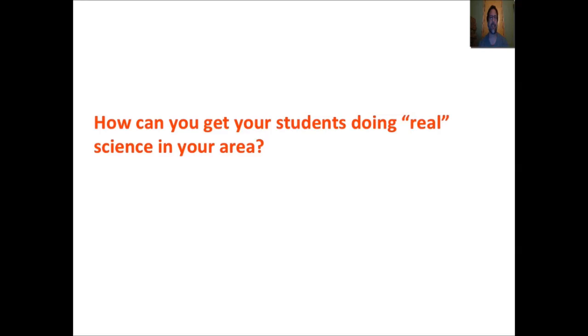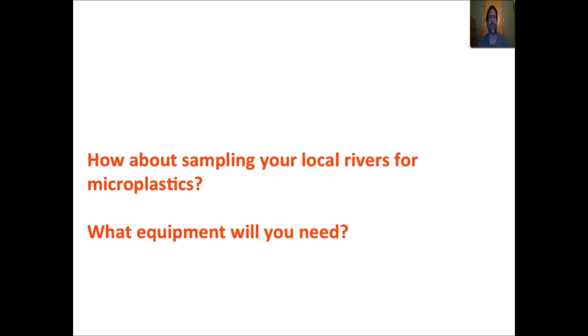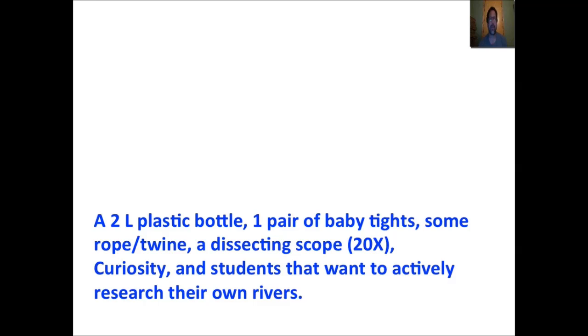Well, that's interesting. So how can you get your students to do real science in your area? That's one of the big obstacles a lot of science teachers have. Well, how about sampling your local rivers for microplastics? What equipment are you going to need? Pretty simple. Maybe a 2-liter plastic bottle, a pair of baby tights, some rope or twine, a simple dissecting scope of 20x power, some curiosity, of course, and students that want to actively research their own rivers.